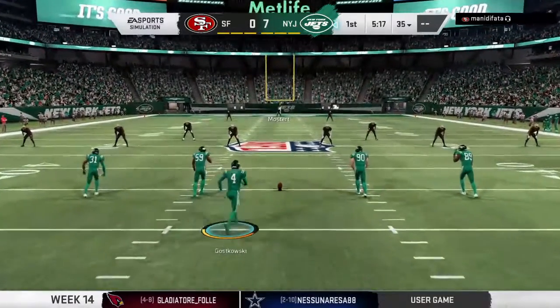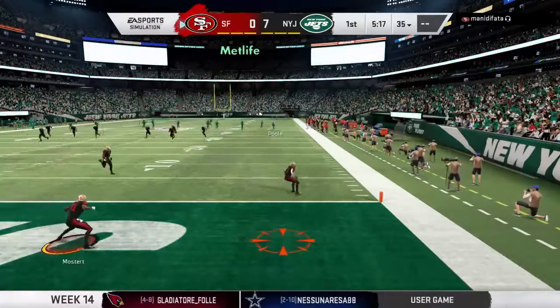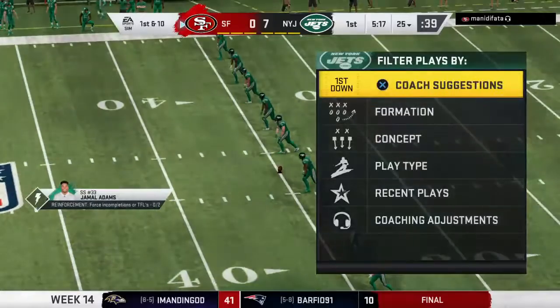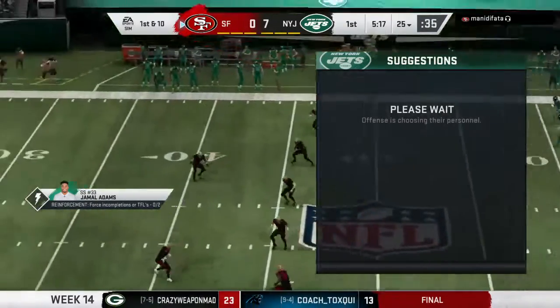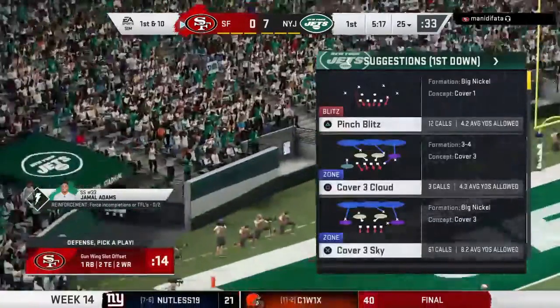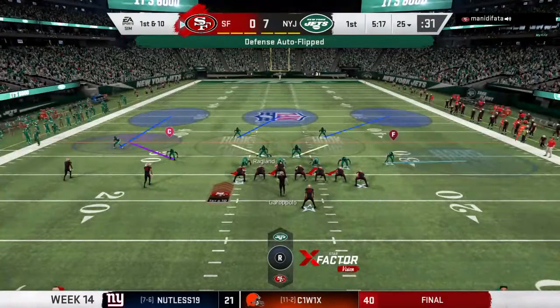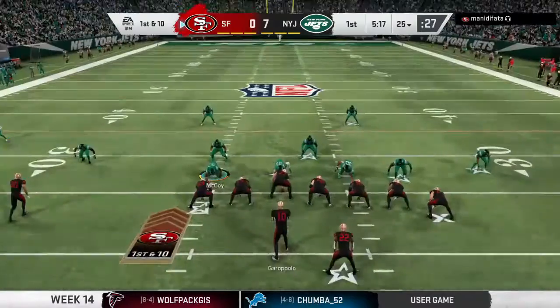Gostkowski now, after the touchdown, he'll send this one away. Here we go. Garoppolo going to bring the Niners up here 1st and 10 at their own 25-yard line.